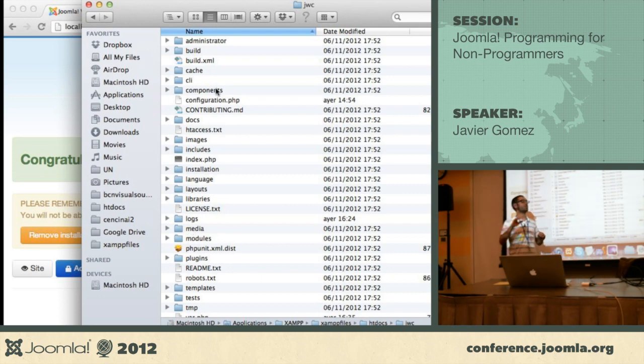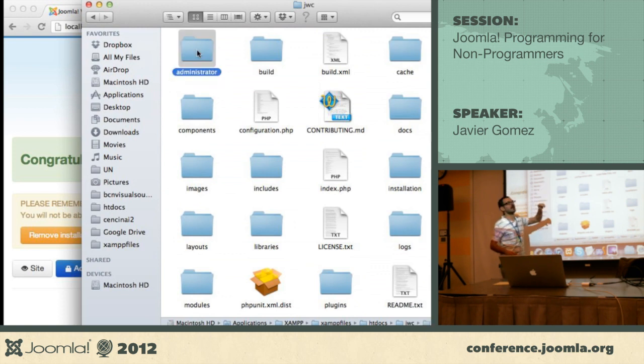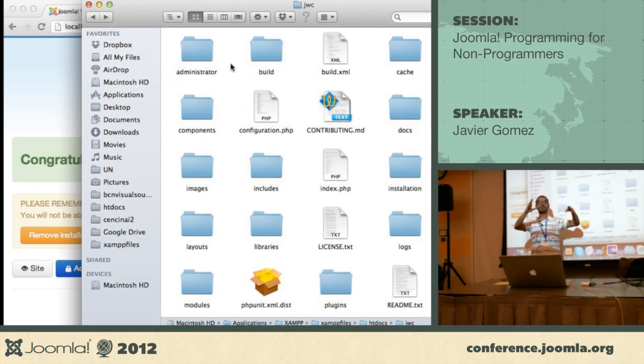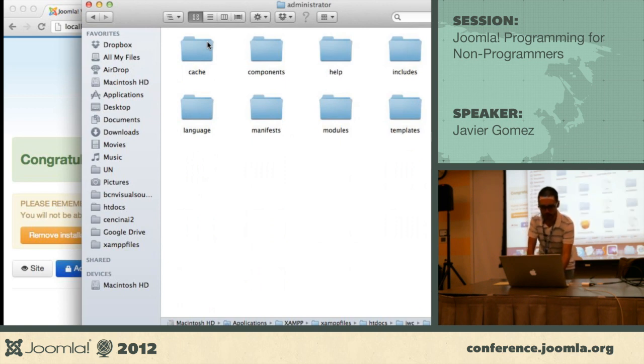Let me ask you a question. This is a normal Joomla installation. The first folder that I can see there is called administrator. Who of you knows what's inside? More folders, yeah, sure. The backend. Yes, excellent. When you go to the Joomla backend, you put /administrator, and a screen appears that asks you for your user and your password. That's inside that folder.